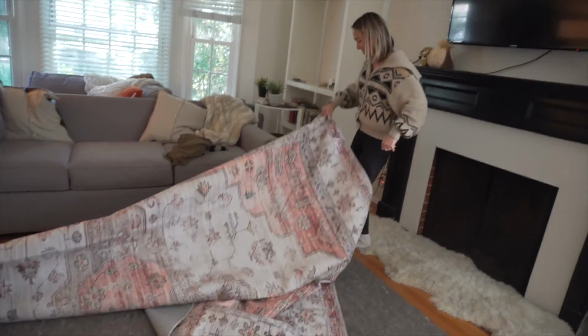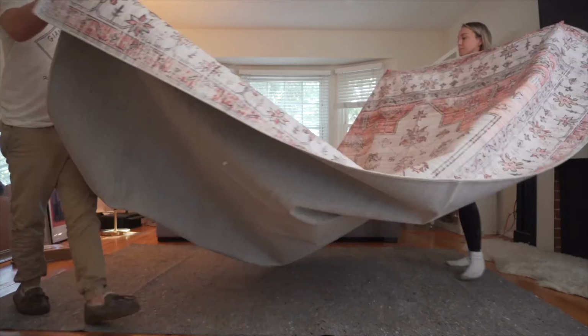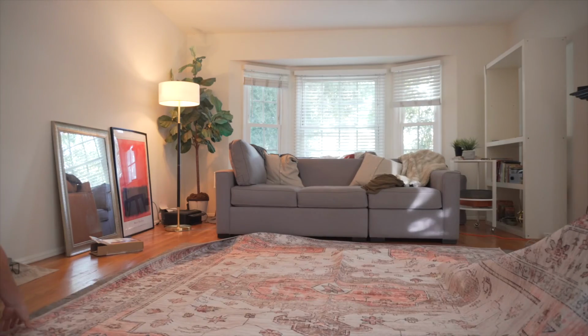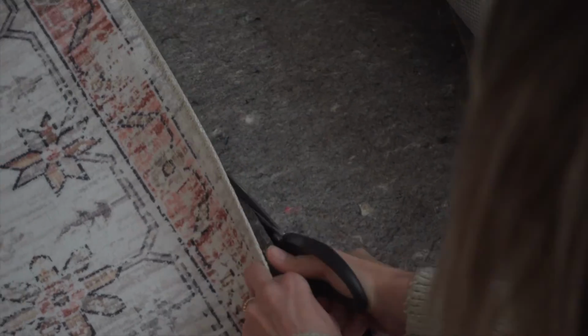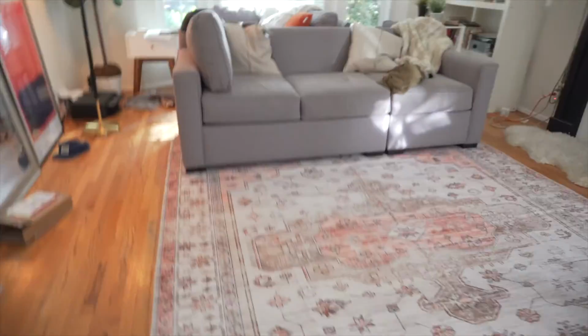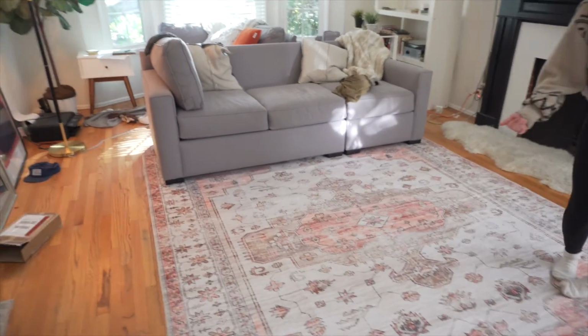Do you need help? No, I got this. Do you like this one, dude? It should be great because then we'll have the chairs. The coffee table can be in the center. The chairs can be on these little pink things. And then we'd be able to swivel, possibly, if we get swivel chairs, to watch the TV.